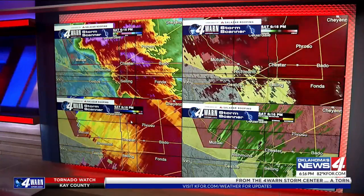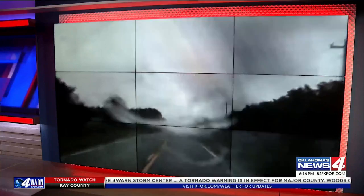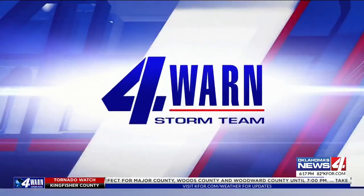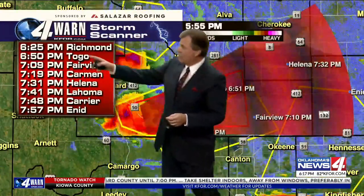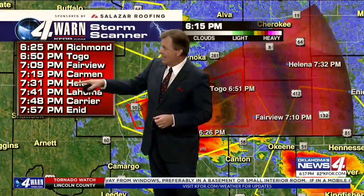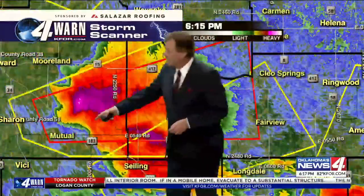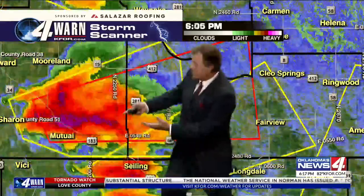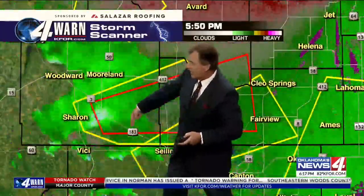Let's go to Dixon. Yeah, it looks like a tornado on the ground here, Emily. Tornado now on the ground. This is going to be up here in the Mutual area. Tornado now on the ground, everybody. So this is going to be Mutual eastbound. Again, we've been talking about this cell for a long time, so Mutual now, and then Fairview at 7:09, back to Carmen, Helena, Gulfstream, Jet, Nash, Lahoma at 7:41. So this is going to be just to the northeast of Mutual, up toward Bouse Junction, north of Ceiling, right here, tornado on the ground, and the rotation center there is located very close to Mutual.